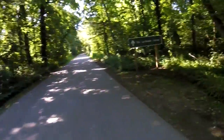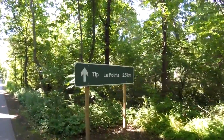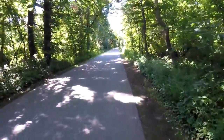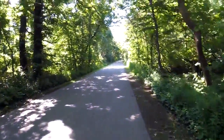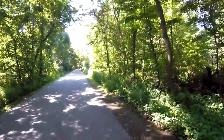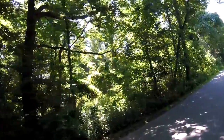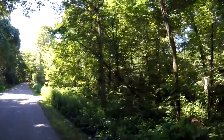Okay, so this is the actual area I was looking for. See, 2.5 kilometers, so 1.5 miles, and no cars are allowed here, except they have a bus, like a shuttle. Oh, this is cool.